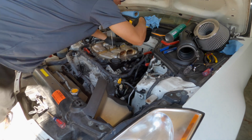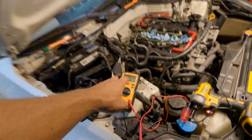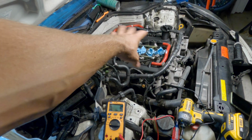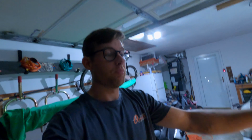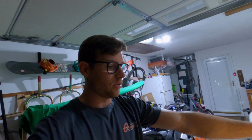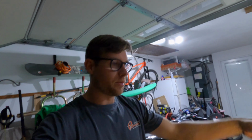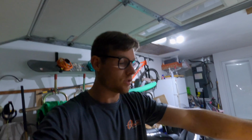I've already gone through with the multimeter here and checked all of the 6 connectors going to the injectors. All 6 of them have power. They're getting, it was like 11.7, 11.8, something like that, volts, which I'm not surprised it's just a little low, because I've been starting the car here and there, seeing if what I did had an effect on it. So we're getting power to the injectors, which is good.